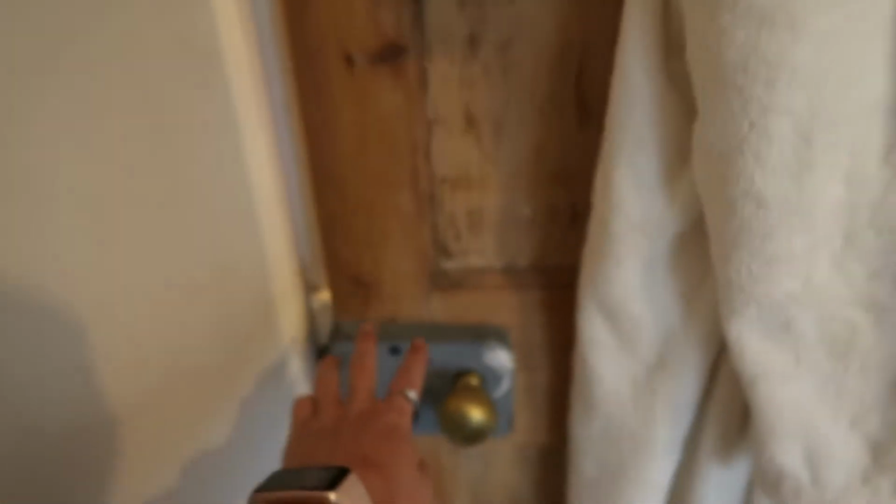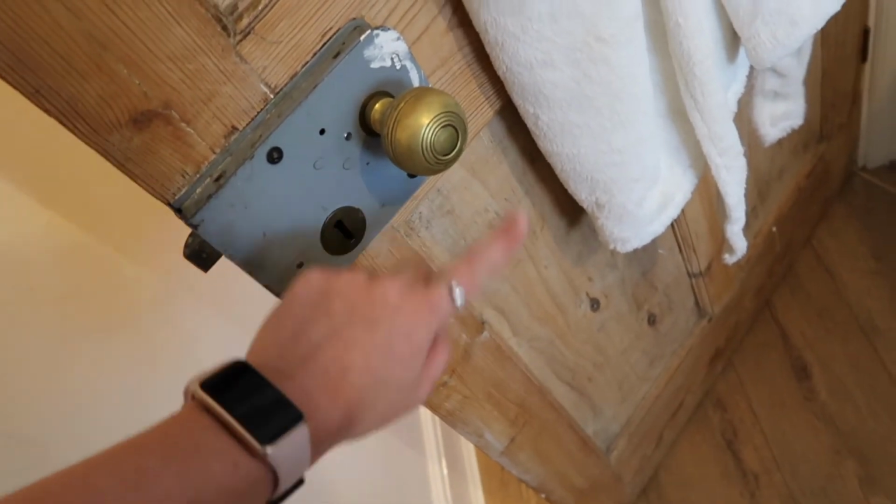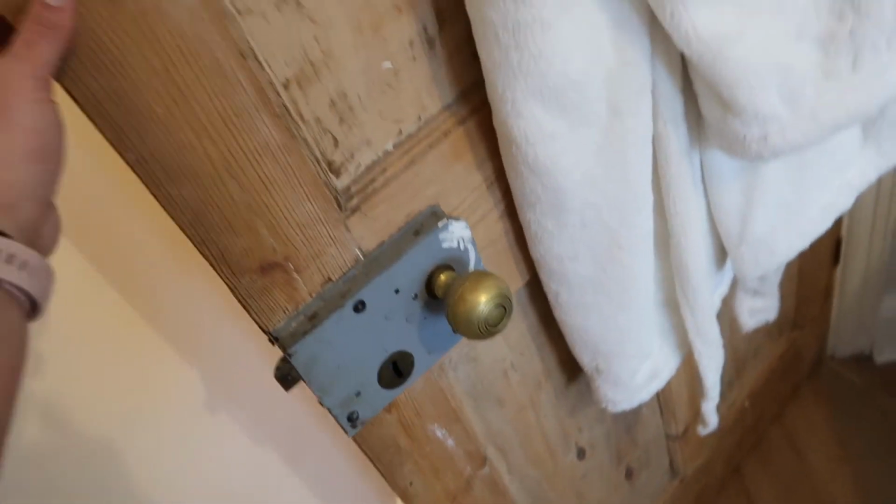Right, moving on. Look, this is what the decorator did. He just put paint everywhere. It's literally everywhere. Oh, I don't know how you can get it so wrong. So coming out of here onto the landing, which has been laminated as well, we have more horrible wallpaper, which is all going to be stripped off.